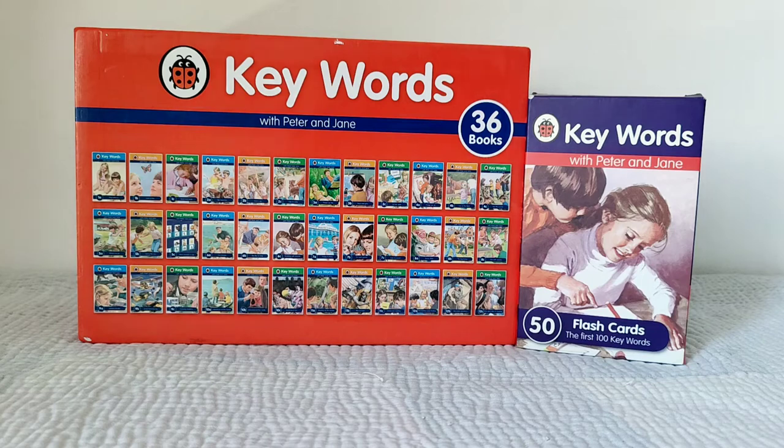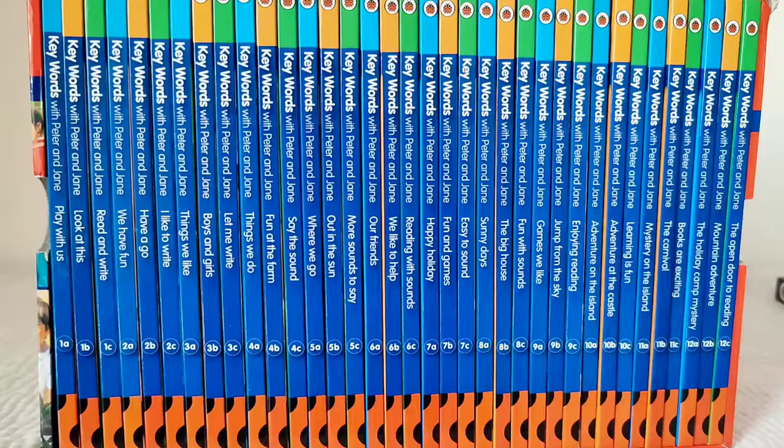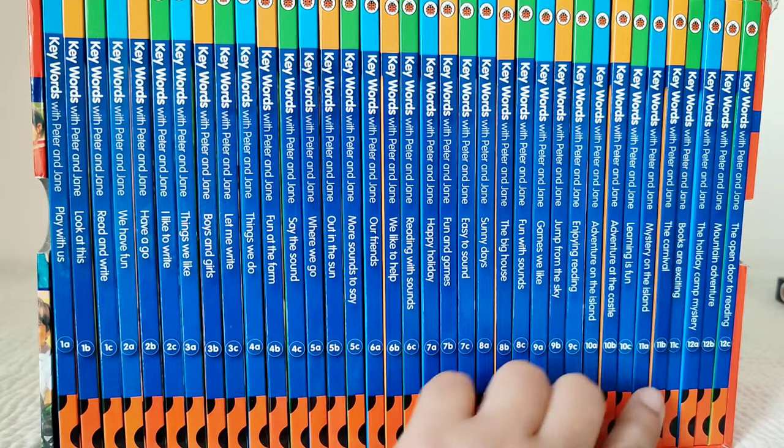Today we will be taking a look at the mother of all beginner readers, Keywords with Peter and Jane. This series was first published in 1964, so there's a high possibility that somewhere out there three generations have learned to read with the help of this set.